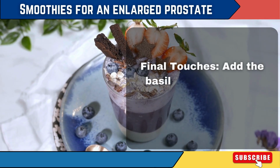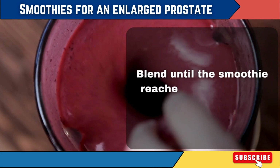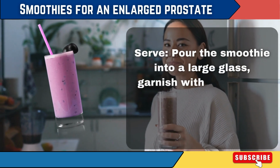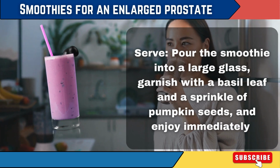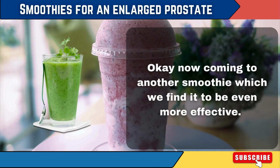Final touches. Add the basil leaves, keeping some for garnish, and ice cubes if desired. Blend until the smoothie reaches your preferred consistency. Serve. Pour the smoothie into a large glass, garnish with a basil leaf and a sprinkle of pumpkin seeds, and enjoy immediately. Okay, now coming to another smoothie which we find it to be even more effective.